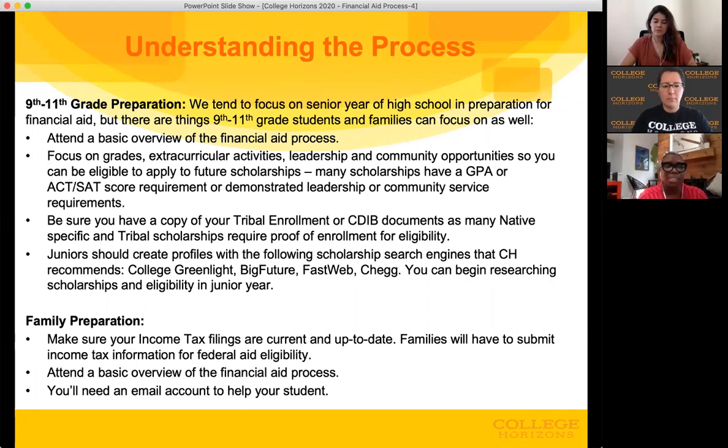It's also important to know that you should have a copy of your tribal enrollment or CDIB documents, as many Native specific and tribal scholarships will require proof of enrollment for eligibility. And again, juniors can actually start creating their profiles at these different scholarship search engines, all of which College Horizons recommends. So College Greenlight is one. Big Future, you can find that on the College Board website. A lot of students are familiar with that site because it's where you register for SATs.